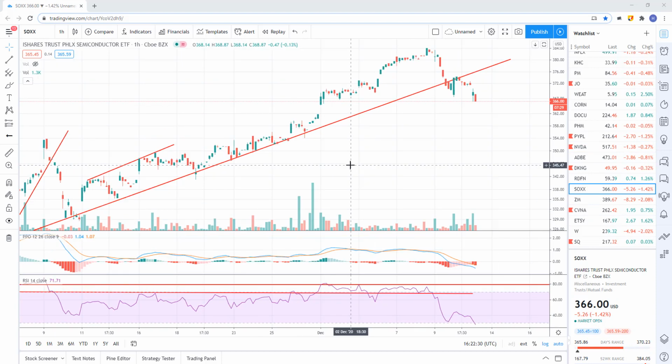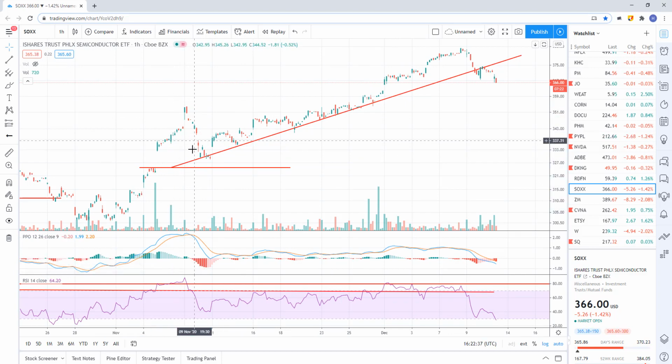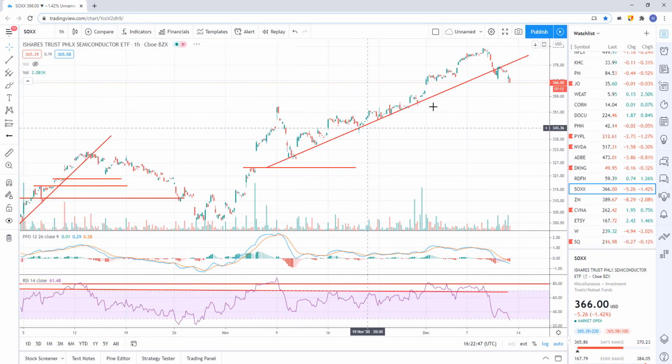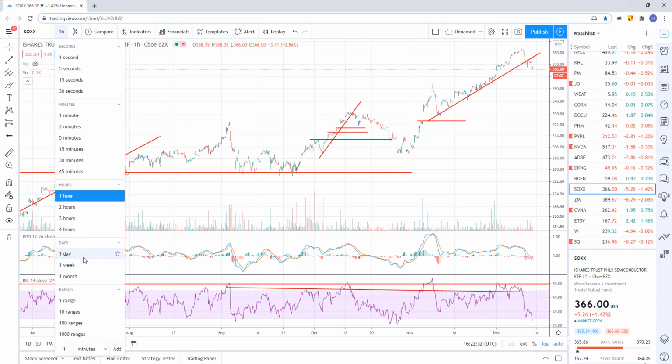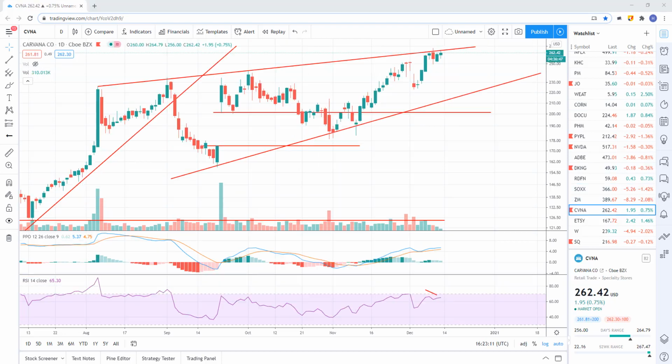Semiconductors, SOXX, they're starting to break. So here's your hourly chart, and you can see I've got lines kind of all over the place on this one. But short term, here's your uptrend. And we did a back test, and we're starting to roll over. So look for that to continue. Look for that to get more impulsive as it breaks down. Where's it going? Well, I'm going to have to probably tighten it up, do a little more research on this one. Probably at least down to this 331.50 area. So I'll have to continue to look at that one.